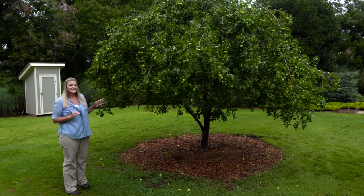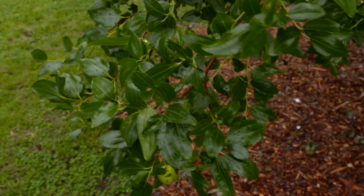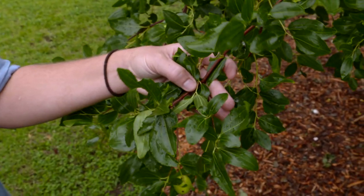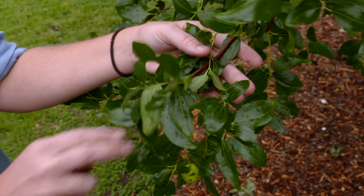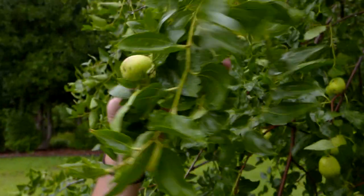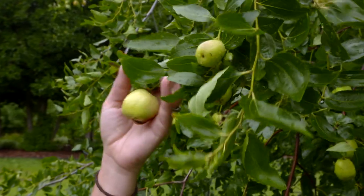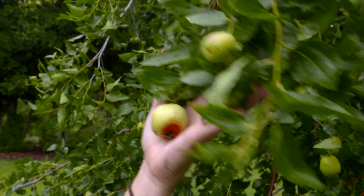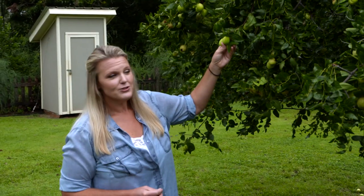And one of the things that I really love about it is if you look at the foliage on it, a lot of times in late summer, some of our other trees are starting to look a little tattered and worn, but the foliage on this tree just looks fantastic still. It's got a very dark green, glossy leaf to it. You can see it's loaded with small apple-like fruit.